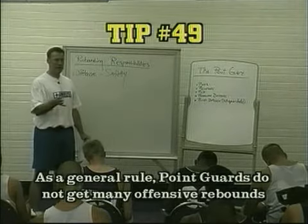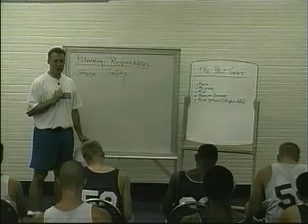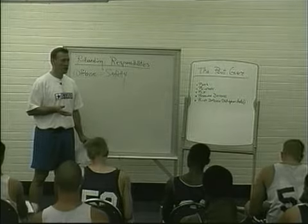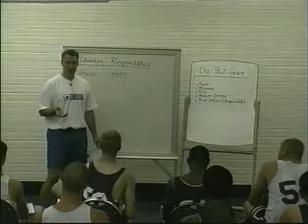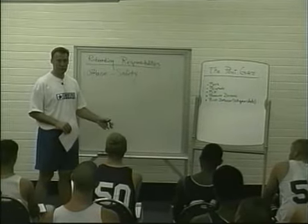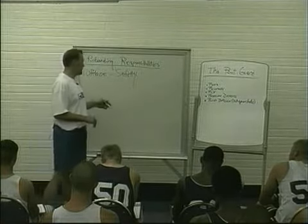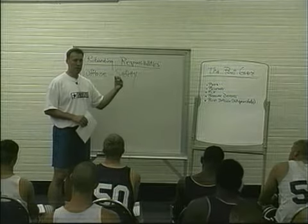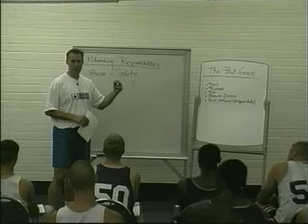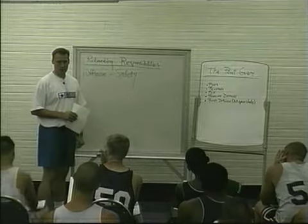Now, we're talking a different scenario if it's Magic Johnson and he drove to the basket and he gets a putback. He's 6'9" when he played, right? You're talking a totally different scenario. If you're talking Penny Hardaway, 6'6", 6'7", that's different than a 5'6" point guard, a 6'2" point guard. Most rebounds are grabbed, they say below the rim, but usually only an inch or two below the rim, not 3 feet below the rim. You're not going to do your team a lot of good by trying to get a lot of offensive rebounds.